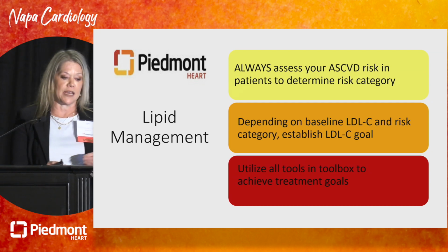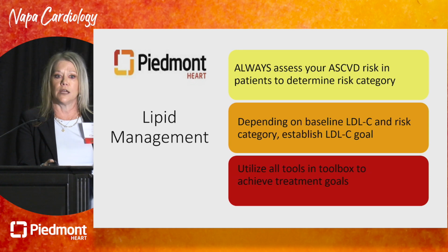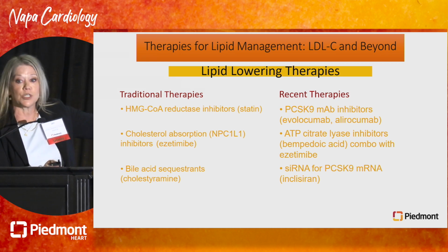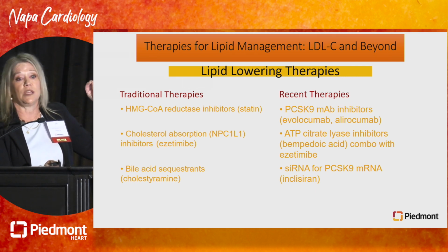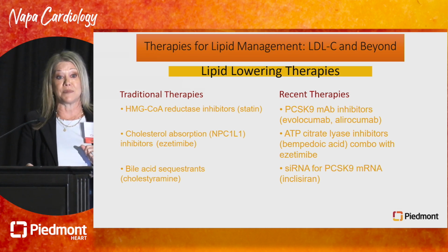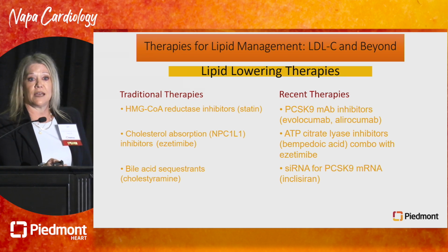So I always tell everybody, you want to assess the risk and determine the risk category. Depending upon where their baseline LDL is, you want to treat them and utilize every tool in the toolbox. So these are your lipid-lowering therapies. We've already talked about statins. Remember, statins are still your first-line agent. So if your patient comes in to you and says, I got on the internet and I read all about the statins, I don't want to take a statin, you can put them on ezetimibe, but you're not going to be able to get them approved for anything else unless they try a statin first. So statins are still the first line therapy.